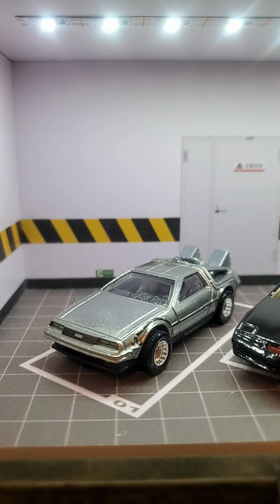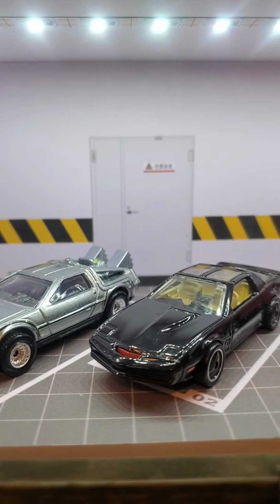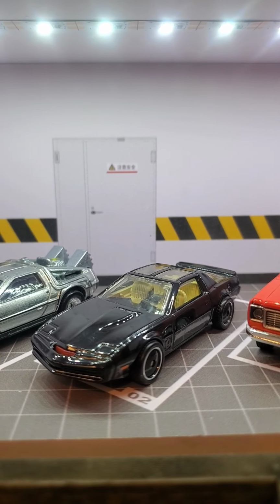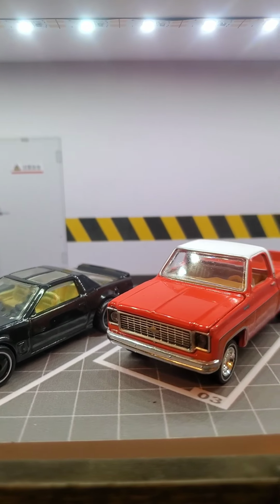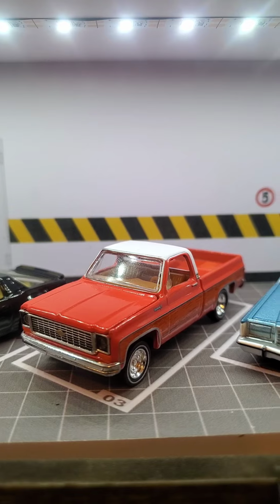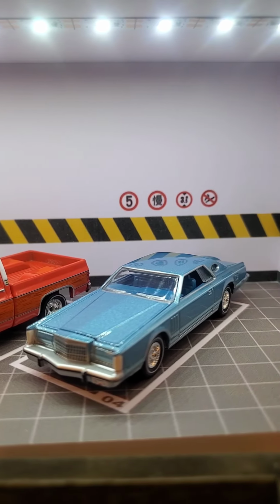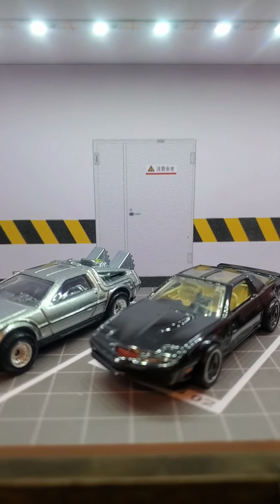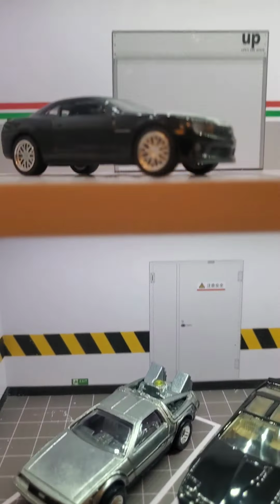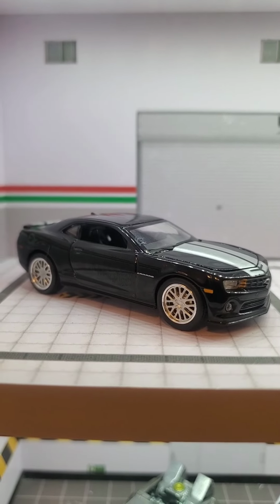Alright, so starting from the left, we've got Doc Brown's Time Machine made from an 86 DMC DeLorean. We've got Kit, who is a Pontiac Firebird. We've got the 73 Chevrolet Cheyenne C10. The 77 Lincoln Continental Mark V. And then, of course, my winner for today, upstairs, we've got the 2011 Chevrolet Camaro SS.